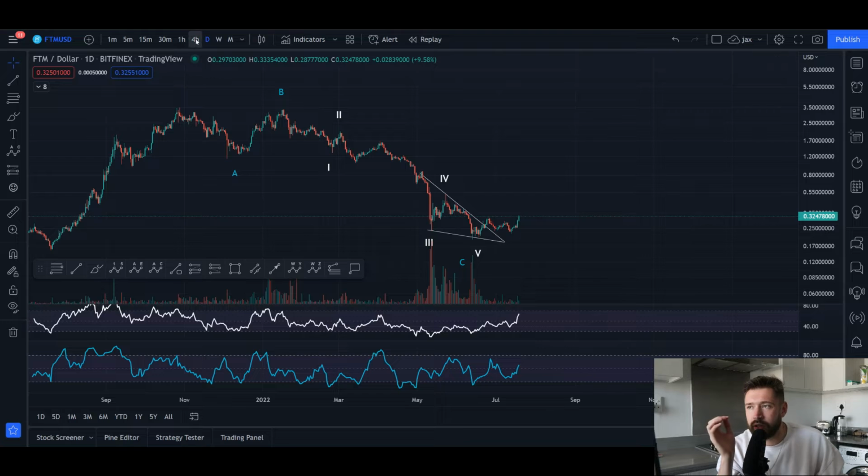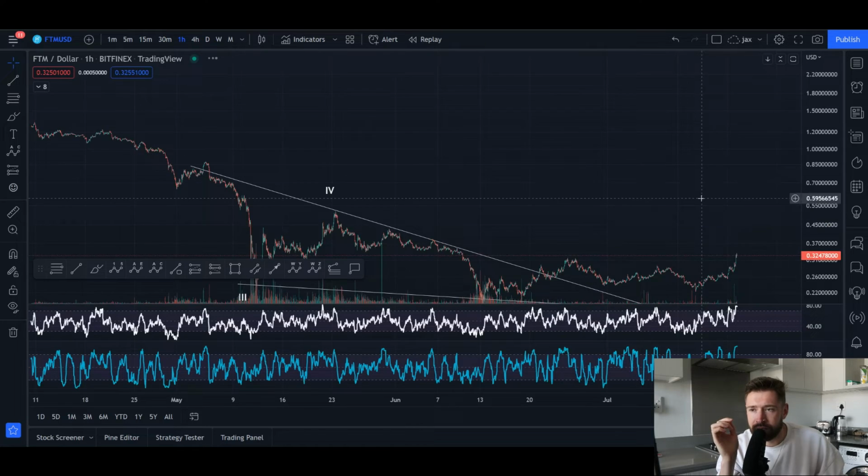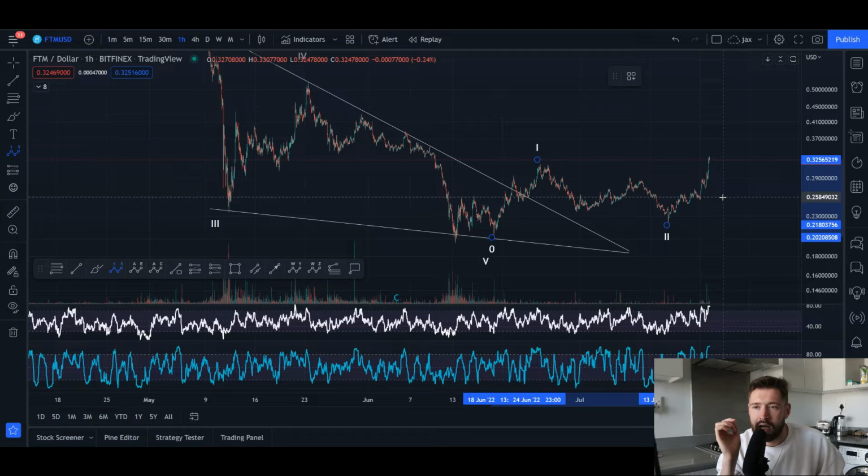Now, if we zoom in, we're going to go into the 1-hour time frame to look for a smaller wave count. This is what I was seeing here. So we broke out, and you can see a 5-wave structure to the upside. We came up, we made our wave 1. This was corrective, probably an ABC correction. There's your wave 2, and you've exploded.